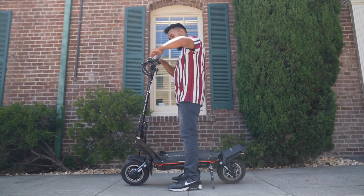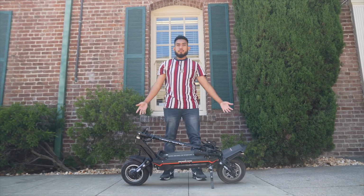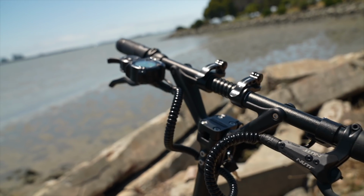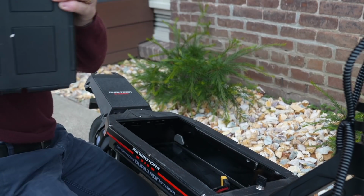At 103 pounds, the Storm is not very portable, but it does have a few tricks up its sleeve. It has nicely designed folding handlebars, and the scooter gets almost 30 pounds lighter when the battery's removed. But even if you do it in 2 trips, it's not a scooter you're going to want to carry upstairs every day. But if you only have to carry the battery upstairs, that's not so bad.